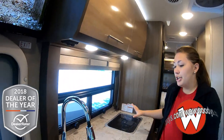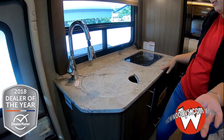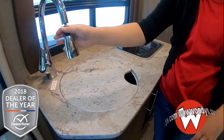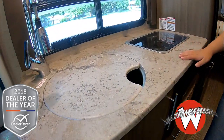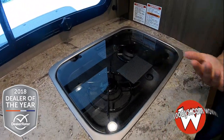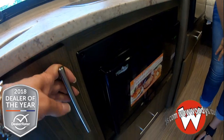So make your way to your kitchen area, is what I like to call it, because of course it is a kitchen. You do have your sink right here. This is an extender right there, really cool, stainless steel, so definitely looks very sleek. And this kind of looks like a marble countertop, so they definitely kept this looking very modernized. Stove, of course, which you do have two burners, which is really nice. And then you have a full-size microwave right here, very handy.